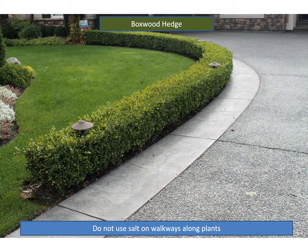Here's a slide showing typical use of boxwoods. This is about an 18-inch high hedge, and this hedge can be kept at this height forever, literally. It would require 1 to 2 trimmings at the most per year to keep it looking neat, and 10 or 15 years down the road it would still look nice at this height.